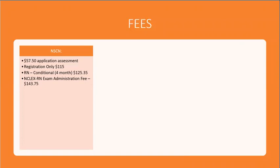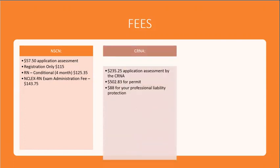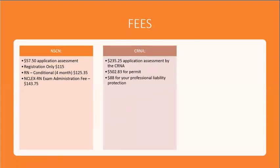So if you're not intending to apply for a license in Nova Scotia, that should cost you $115. For your RN conditional license, that's valid for 4 months, that's going to cost you $125.35. And then when you want to write the NCLEX to get your full licensure, that would cost you about $143.75.